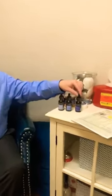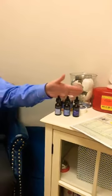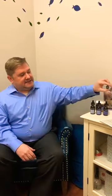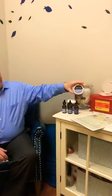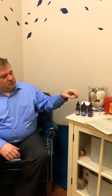CBD can be used in many different ways. Here at Westview Wellness, the product line that we use is Alethea. Alethea is an awesome product line in that it's all natural, organically grown, with no pesticides and no artificial chemicals. As you can see, it comes in tinctures, also a chew, isolate, and then also a balm or cream. I want to talk about each individual one.